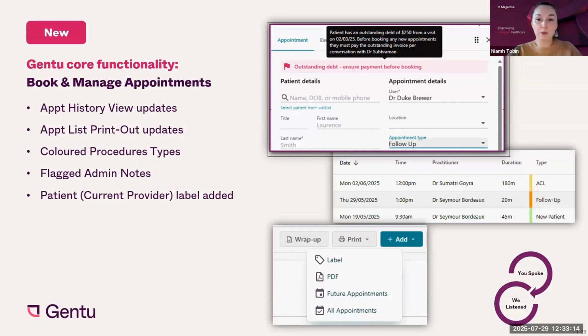Starting in the appointment book, which is captured here, there have been lots of small enhancements to drive efficiency and make sure that it's really easy to understand the status of the patient. So in the appointment list view, we've added things like the day of the week, making sure that the appointment type color is actually reflected so that it's really clear the type of appointment that the patient has had.